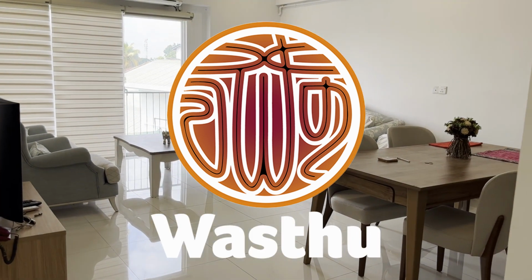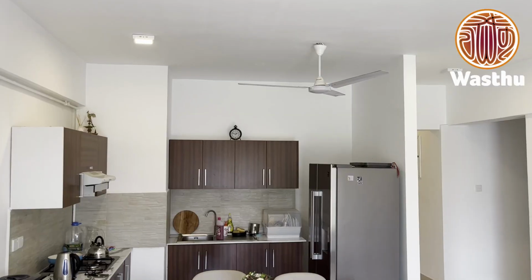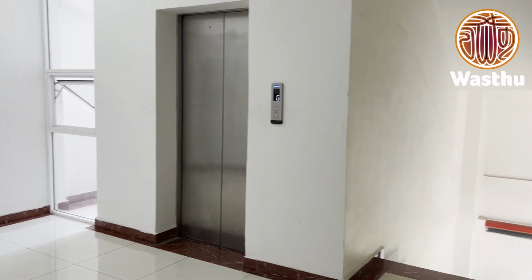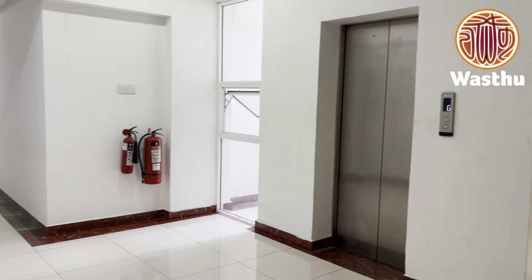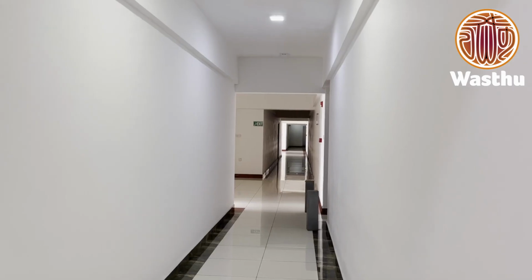Today we are going to review a luxury apartment in Thalawathugoda with all the amenities. This property is being offered for sale at a very low price due to an urgent matter for the owner. Don't miss this chance. We will show you all the details about this property in the full video. Please view the entire video for more information.